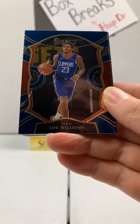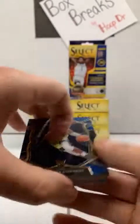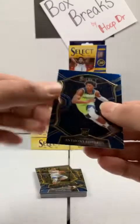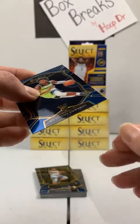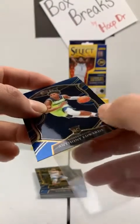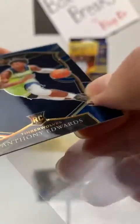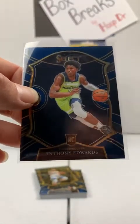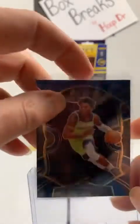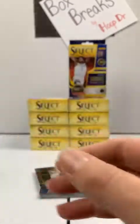Anthony Davis to the Lakers. Here's Lou Williams, Hawks. And sure enough, first box, we get Anthony Edwards to the Minnesota Timberwolves. There's what we need. That's what we're hoping for. I got something right there, I think it'll rub off. Kind of a sticky residue. I'm not going to get aggressive with it. I think it would come off, but I'm just going to leave it like it is. But we do have Anthony Edwards. Oh, that's a good list of teams right there with the Suns, Lakers, and Jazz. You just got an Azubuike rookie.